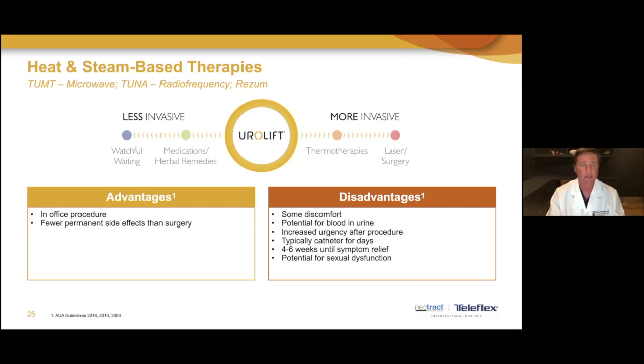The heat therapies do tend to have a lot more irritative voiding symptoms like frequency, urgency, burning, and those can last 3 to 6 months. It's usually about 6 weeks that they last, as opposed to UroLift, too. That's really not something you usually see.